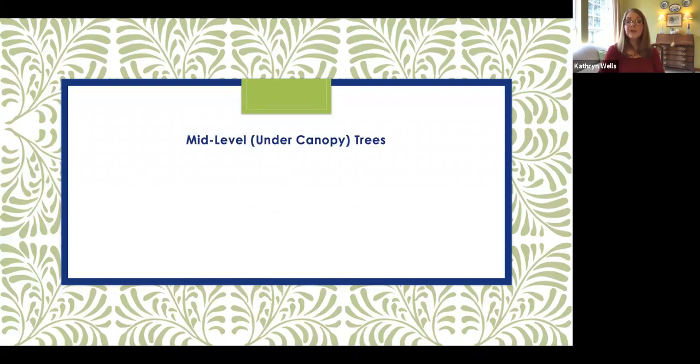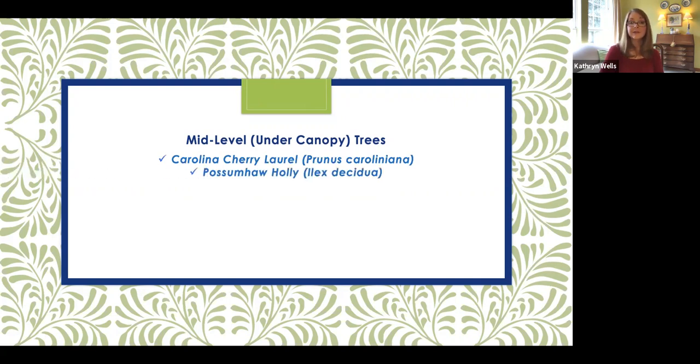And so some mid-level under canopy trees that you could also consider would be Carolina cherry laurel, that's evergreen, possum haw holly, southern wax myrtle, which is not indigenous to this area, but it is a favorite for our migrating yellow-rumped warblers. I did add one to my yard a couple of years ago, and I saw a yellow-rumped warbler for the first time shortly after adding it, but it's died. So I'm not sure. I know it's not indigenous to this particular ecosystem. So I don't know if I'm going to try again with that or try something else, but it is a consideration. And also, of course, the yaupon hollies.